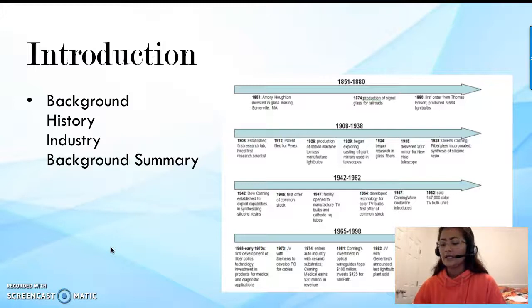In 1880, Corning expanded its service with Thomas Edison's company by producing 3,684 light bulbs. Then Corning invented its next product, Pyrex, and produced the revolutionary ribbon machine, which is the centerpiece of a process to mass manufacture light bulbs.